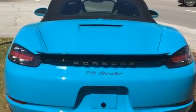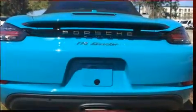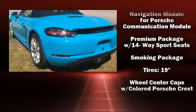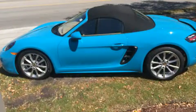Porsche ensures the safety and security of its passengers with equipment such as head curtain airbags, integrated rollover protection, and four-wheel disc brakes with ABS. For added security, Dynamic Stability Control supplements the drivetrain.